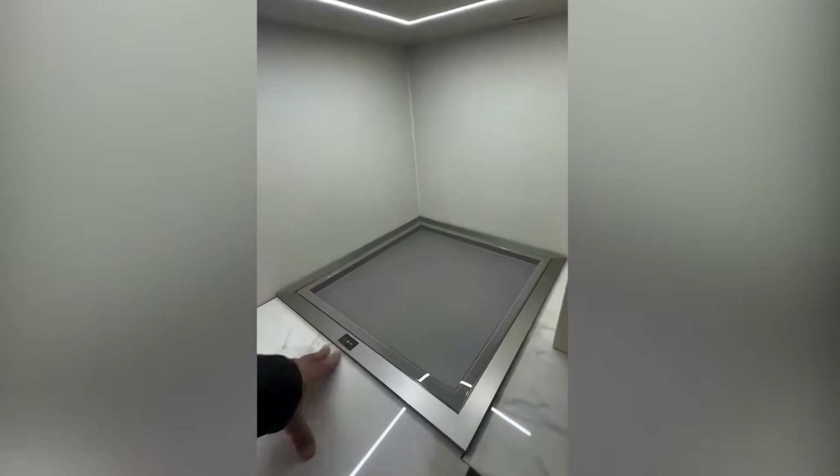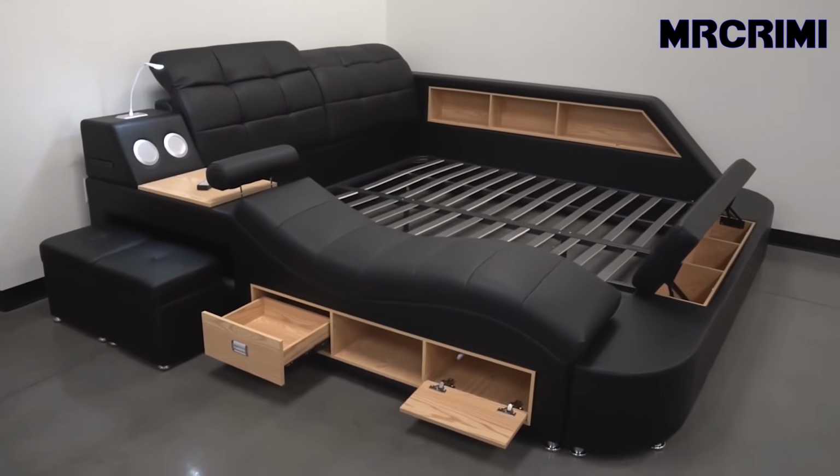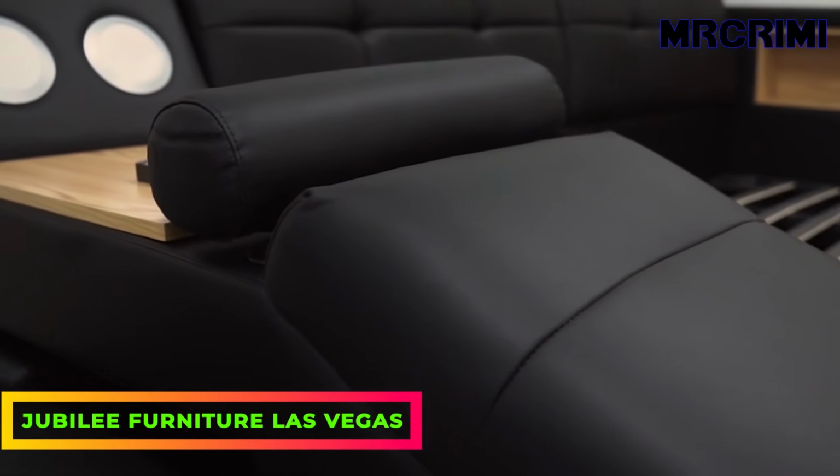This next design takes the concept of all-in-one to a whole new level, turning your sleeping quarters into a high-tech sanctuary.